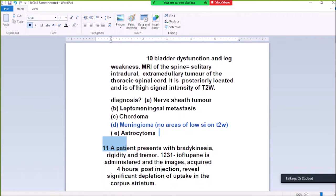It is not astrocytoma. Why? Because in astrocytoma there will be areas of low signal on T2. Astrocytoma is an aggressive tumor and will show cystic areas and areas of low signal on T2W. But this is homogeneous and high signal on T2W. So it is meningioma.